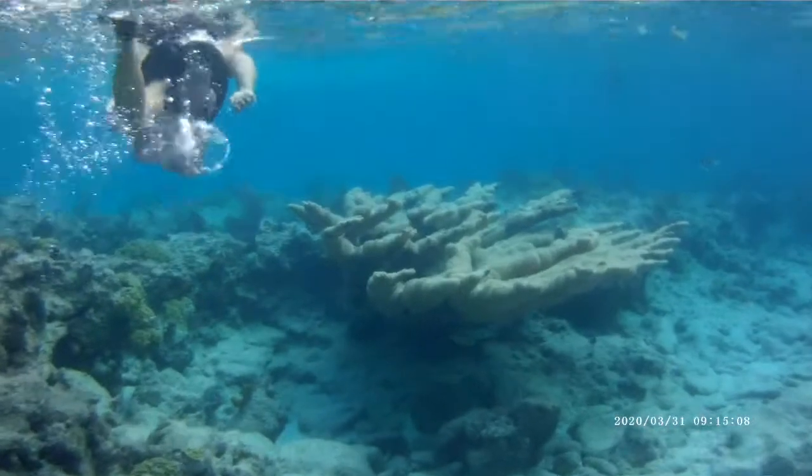Next up, we're exploring the rocky Dundas in the Exuma Land and Sea Park.